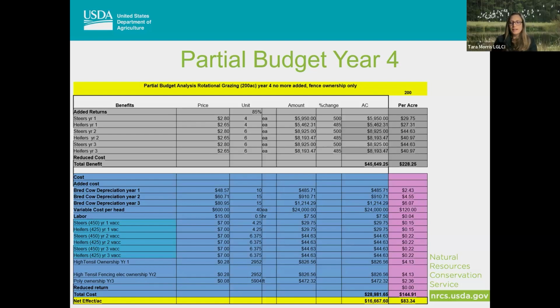So this looks intimidating, I promise that it's not. You remember the first year we bought bred cows on the previous slide? Well, this is the depreciation that they're experiencing now. And as you know, the longer you own something, it doesn't depreciate as fast. So now those bred cows' depreciation is at a lower value annually. And year two, remember, we added 15 bred cows. In year three, we added another 15. That's why you're seeing their depreciation values are slightly higher, because they had just been added. So they're not depreciating at the same rate.